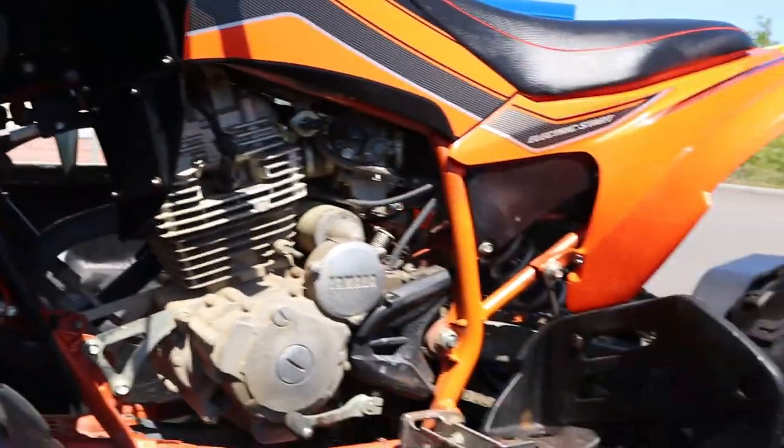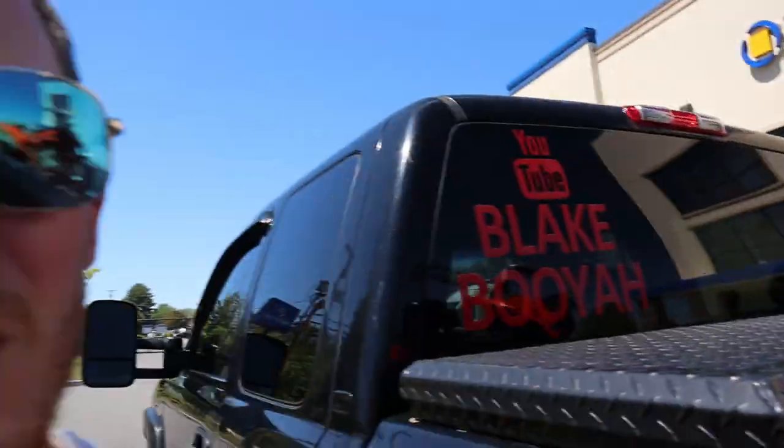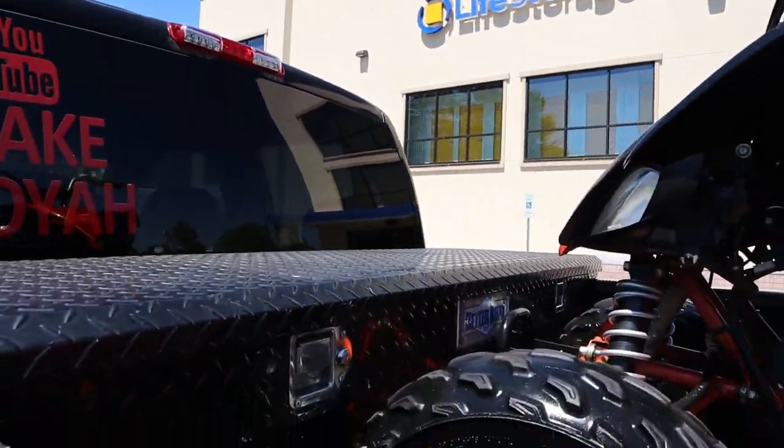Oh man, we are getting so lucky with all these beautiful days. There's not a cloud in the sky. We got the four-wheeler loaded up. You know why? Because we're selling it. It got cleaned up. She's looking all shiny and pretty. Spent about 2 hours or so with the new power wash that I got, going through, cleaning her up.